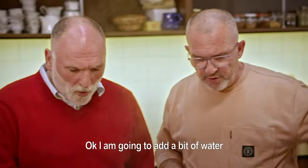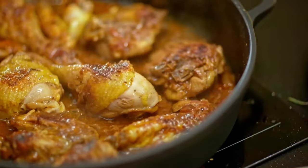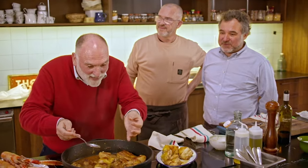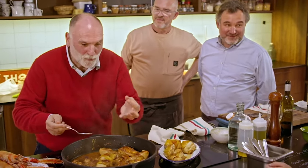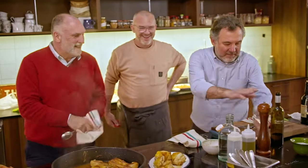Bueno, okay, voy a poner un poquito de agua. Un poquito más. Okay, not too much. You know what's happening here? What is happening here is happiness. What you hear there is the happiness of all the ingredients saying, chup, chup, chup, I'm so happy, chup, chup, chup, I am happy. That's what's happening. No more wine.